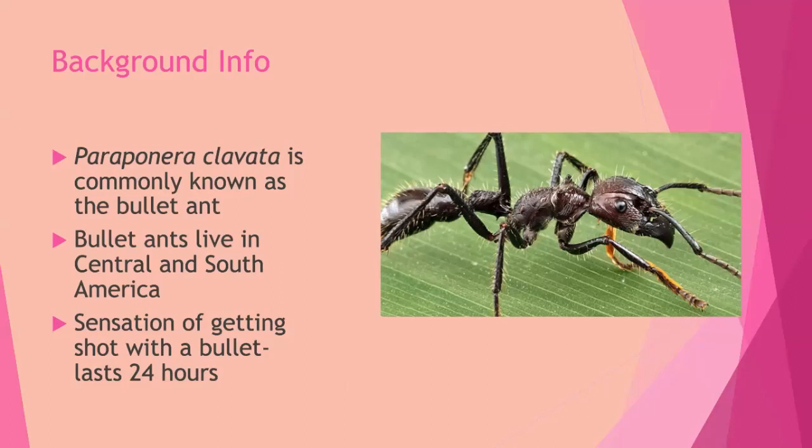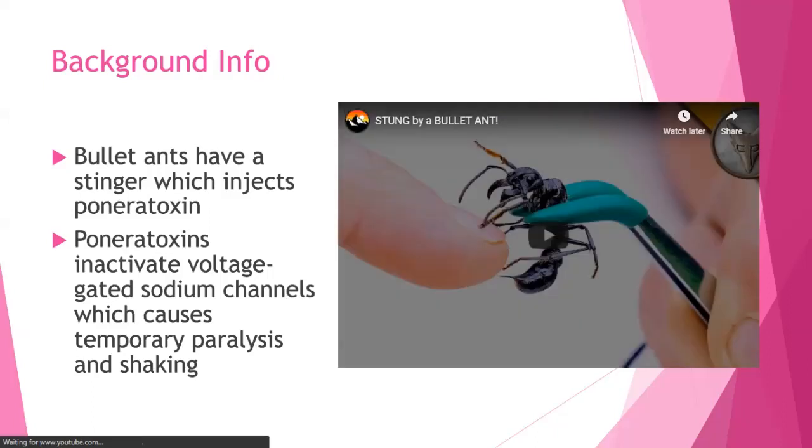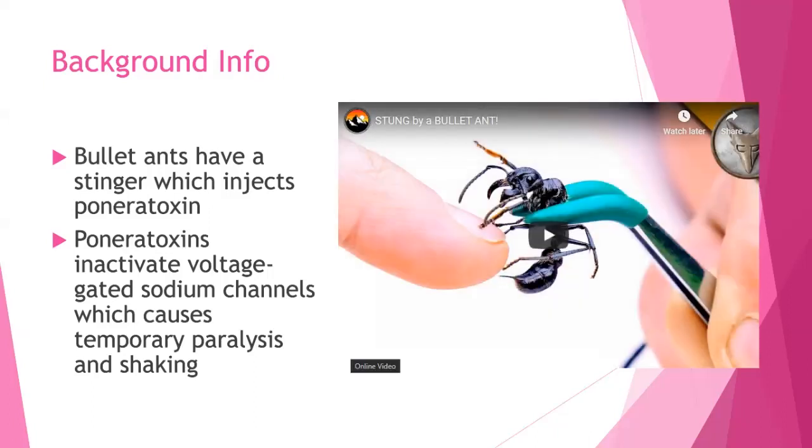Now, these ants are found in Central and South America, which is lucky for us, because why it's called a bullet ant is because when you get stung by it, it's comparable to getting shot by a bullet. The difference is, though, you can kind of treat bullet wound pain, whereas with this, you just have to wait it out. And that does not sound very fun to me. So like I said, this ant has a stinger which it uses to inject poneratoxin.